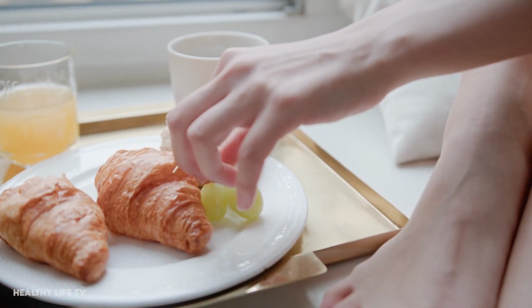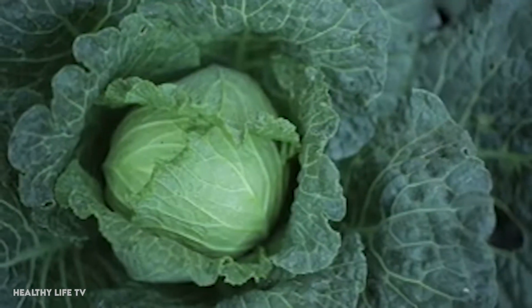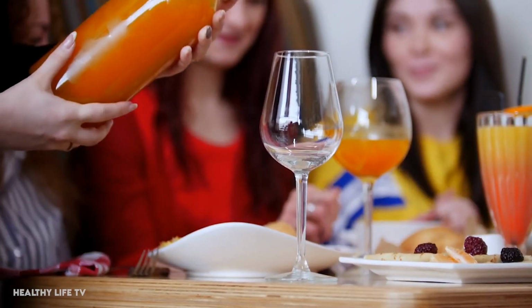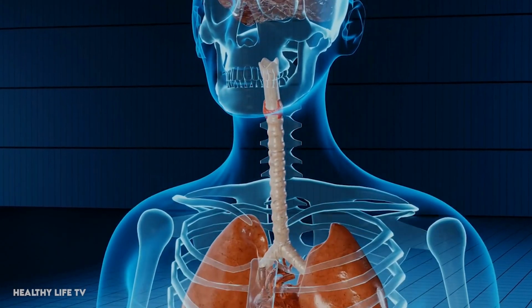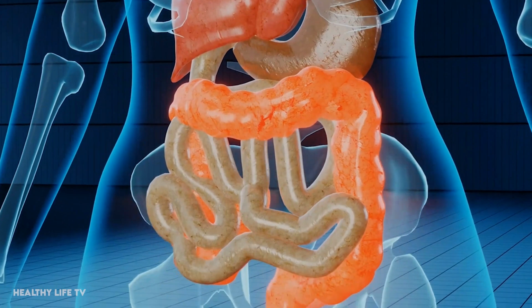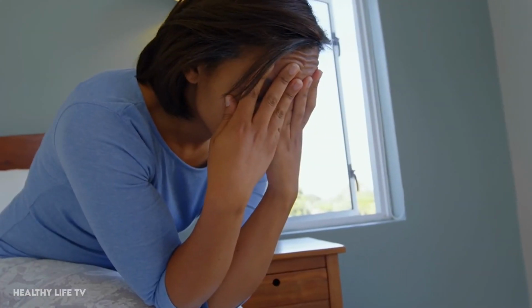A lot also depends on your daily food choices. High-carb foods like beans, cabbage, chickpeas, and lentils or sugary fruit juices are not easily digested by the stomach. They pass through the colon, which contains a lot of bacteria that help in breaking down the food while releasing gases that can accumulate and make you feel uneasy.